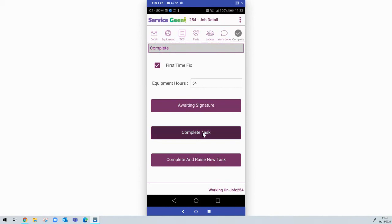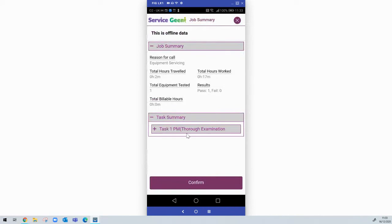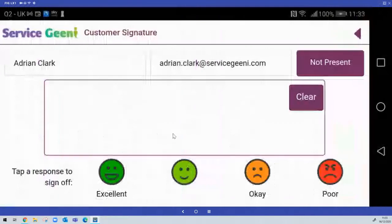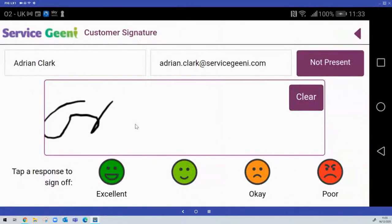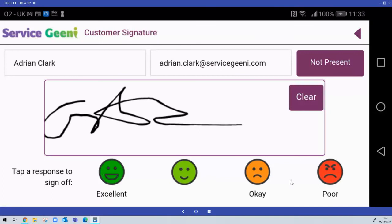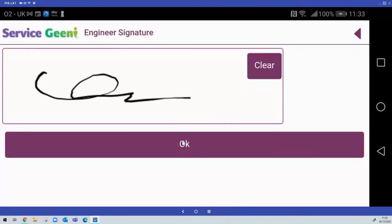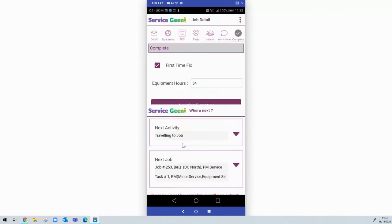So I'm going to complete this task. I can review this data with the customer, then I can confirm, and then obviously I can have the customer sign, and the customer can also then rate the satisfaction of the job. If the customer says they're not happy with the job, somebody in the office will get a notification, and they can then take some kind of action and speak to the customer to find out why they were or weren't happy. So I'm going to rate this one as poor. The engineer can then sign the job off, and then that's the job completed.